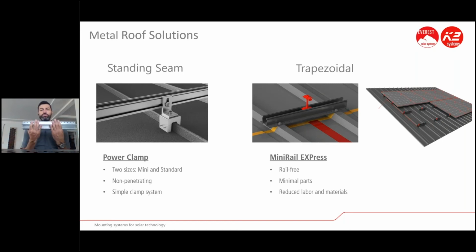And then 2 modules will meet here, and then you put a mid clamp right into here, and then two modules will meet side by side here, and you basically don't have a long extruded rail. It's the same profile as all of our rails, so you can use all the same hardware, but it's a mini rail system specifically for trapezoidal. So definitely check that out if you are interested.